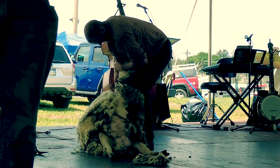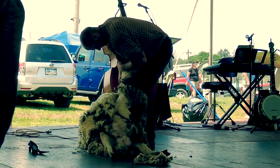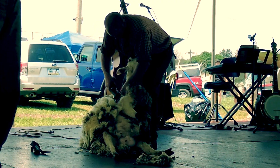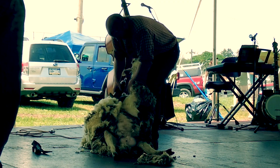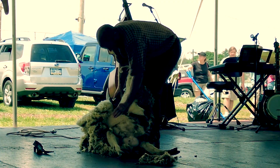If it's not, it's considered tag. We'll use it in the industry. We'll make felt out of tag wool. It's usually the shortest and the dirtiest, so the process is a little different to make felt than it is to make spun wool or batting.